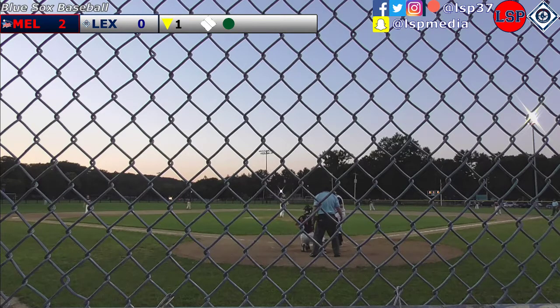Here's Aaron Barbosa, who takes ball 1. This is the second time this season the Blue Sox have fallen behind 2-0 after a half inning. The last time, they ended up losing that game 3-2 to Malden in 8 innings. It's down and away, 2-0 to Barbosa.